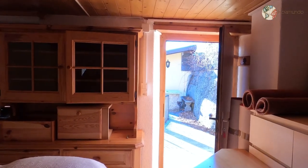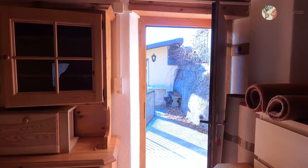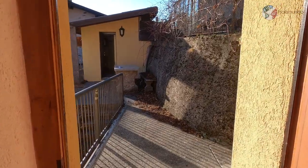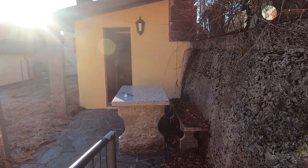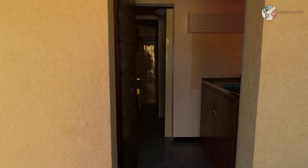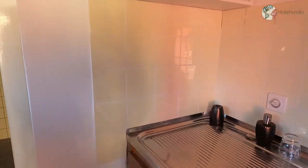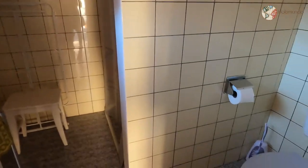And the fun thing about this house is that, as in many old Ticino houses, there is no bathroom in the house. This is outside. So you go on the terrace, walk to the other side, then is the outdoor kitchen, like an additional kitchen, and the bathroom behind. The toilet and the shower.